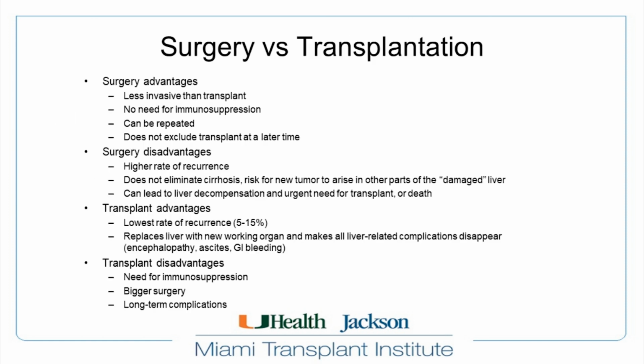Surgery versus transplantation. Where you see advantages in surgery is that it's less invasive than the transplant. There is no need for immunosuppression. You can, in some instances, repeat resection more than once, and it does not exclude transplant at a later time.